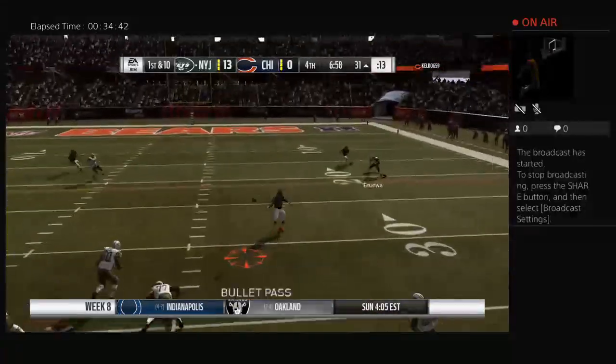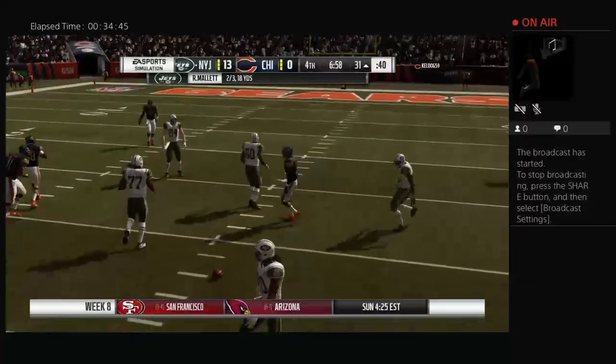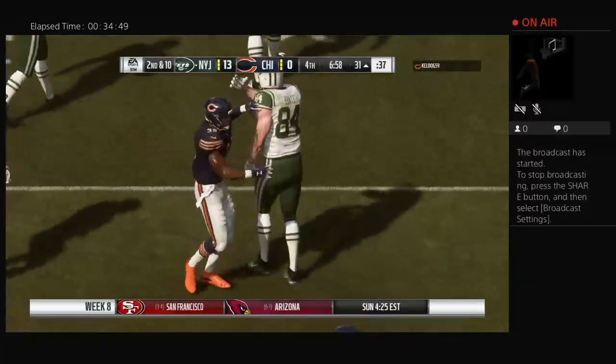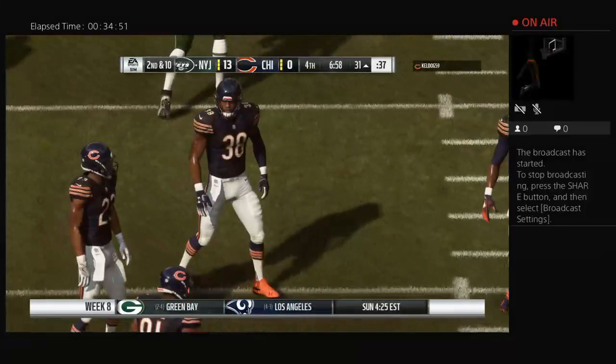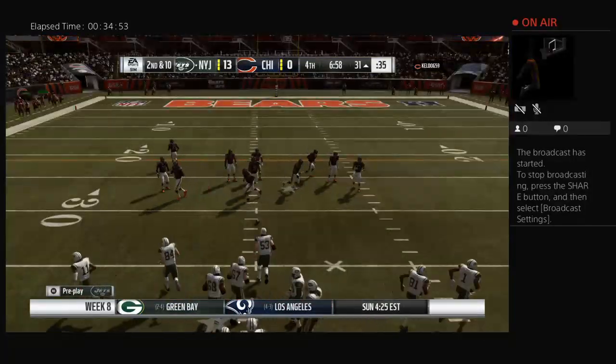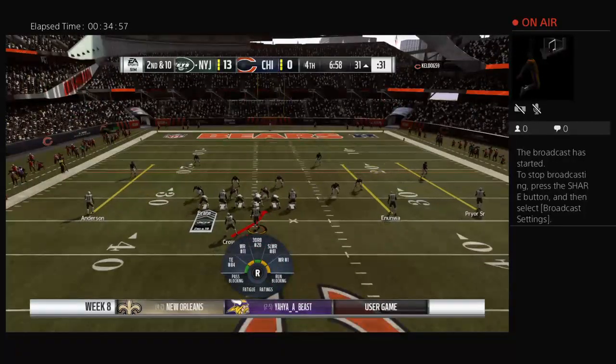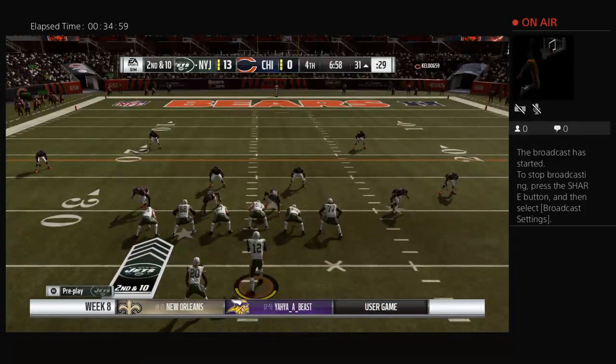Here's Mallett. And incomplete. Adrian Amos, the safety, able to make the play. It's always a battle. Who's going to win on first down, the offense or the defense? Let's face it, if you've got the ball, 4 yards or more on first down is what you're aiming for. They tried to throw for it there. Nice effort to knock that one away and bring up second down.